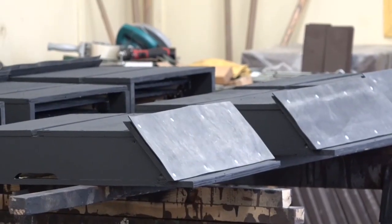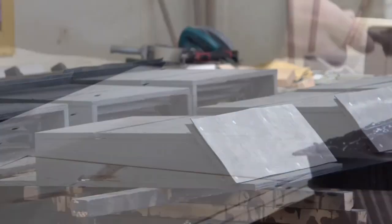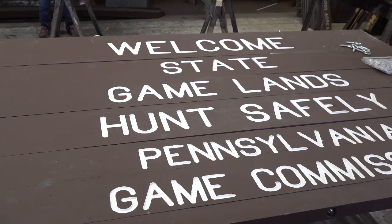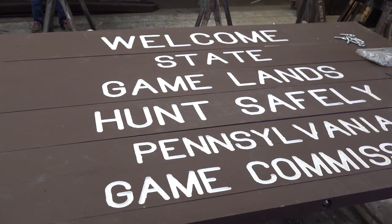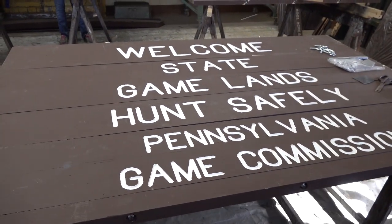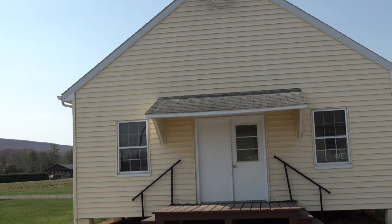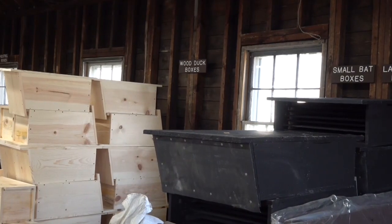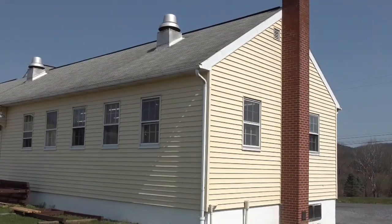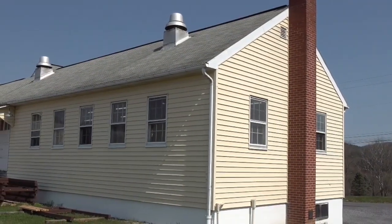So after our wood products are constructed, some of them need to be painted. The bat boxes get painted black, and all of our posts get painted brown. The signs get painted brown, and the letters get painted as well in white. They get stored in this building that you're looking at right now, the 3rd building that was once a barracks from the Civilian Conservation Corps. And the building that's behind us is the building that we do the actual painting in.